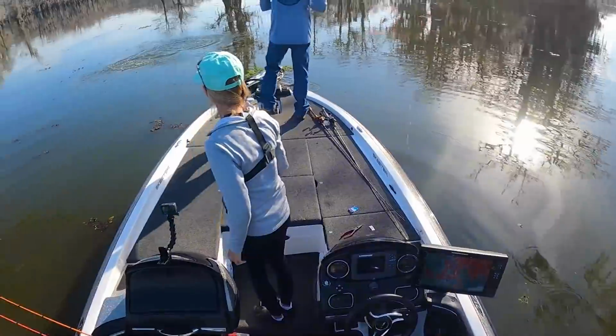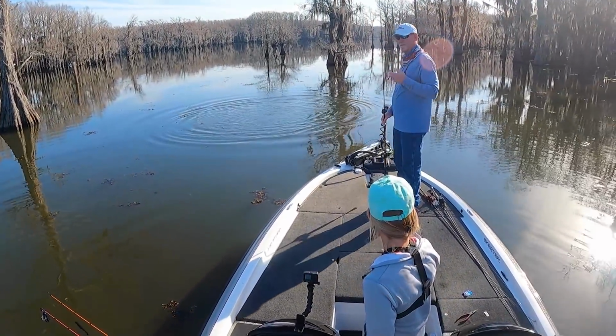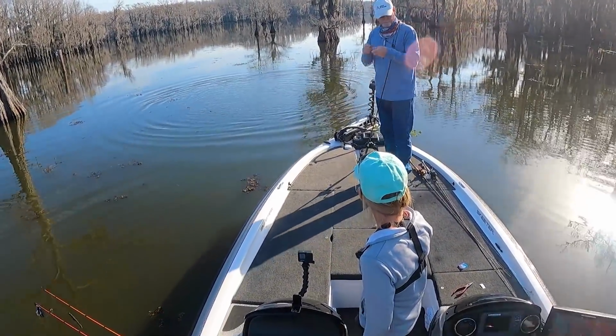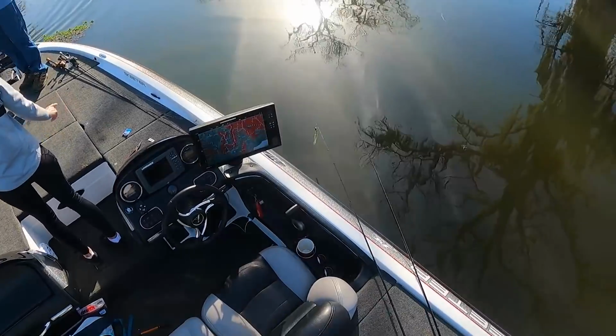Oh, that was a good one too. You set the hook. Yeah. Do you want me to go ahead and get the net out? Man, that was a good one. That's a 3-pounder, probably. Yeah, that was at least 3. That was a good fish.